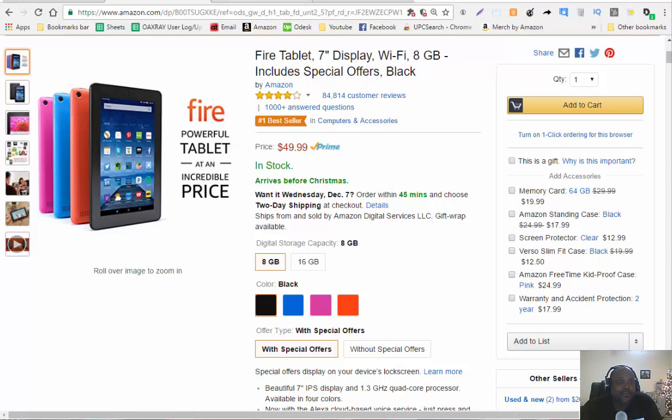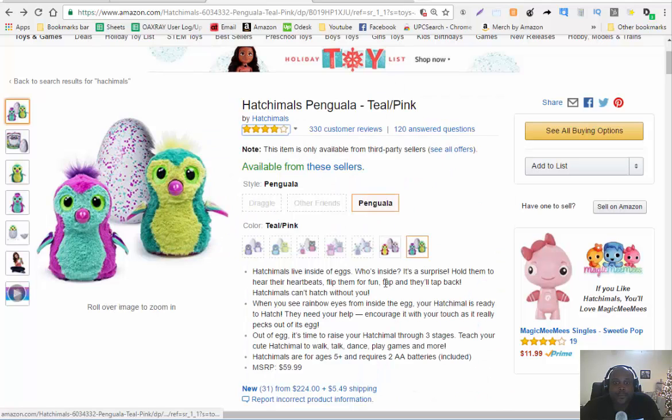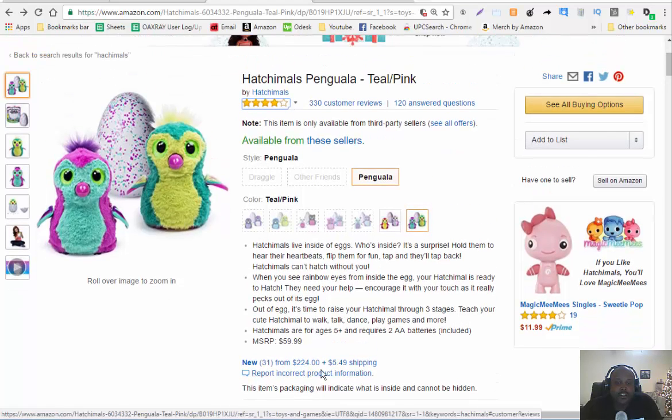So let me show you an item that does not have a buy box right now, and that is this Hatchimals item right here. Now you might say, well, I'm the lowest price seller at $230, but I'm still not getting the buy box. The reason on this listing is because the MSRP on this item is $60, and these sellers are selling it for $230. Amazon does not want people to have a bad experience, so they're saying, unless you lower your price, we're not going to promote it in our buy box. So you have to be conscious of the price and availability and things like that.